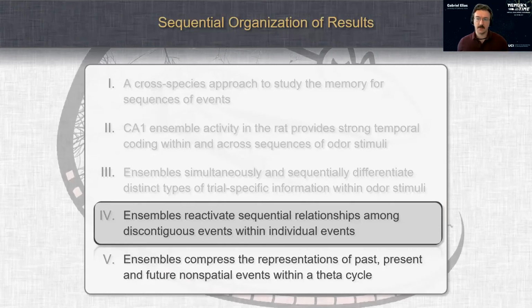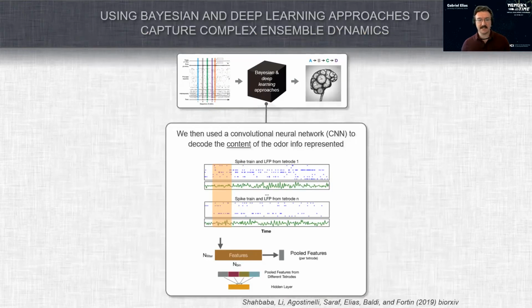To do this, we're following up our observations. We're going to dig into the content of the odor information. What we're doing is using a convolutional neural network approach here. Now, this is a supervised learning approach. We're telling the model what the data is, and we're training it on a time period that starts at the beginning of the trial, 150 to 400 milliseconds after trial start. This kind of neural network is used largely in image processing, and it's used to define spatially invariant features to aid categorization. In our case, we're adopting a tetrode-wise architecture for the model to try and identify temporally invariant features present within the ensemble dynamics, so that we can evaluate representational content.